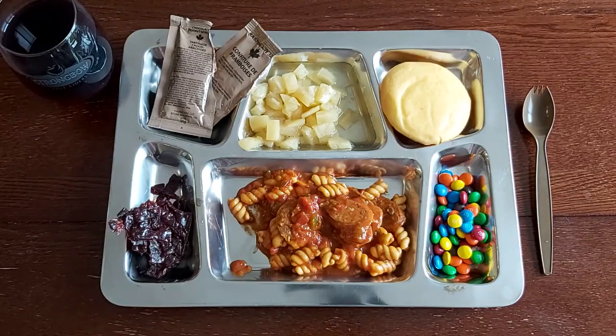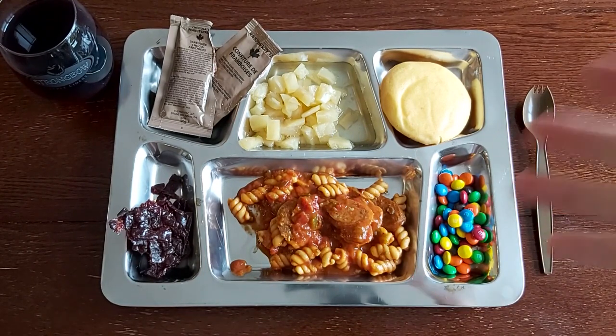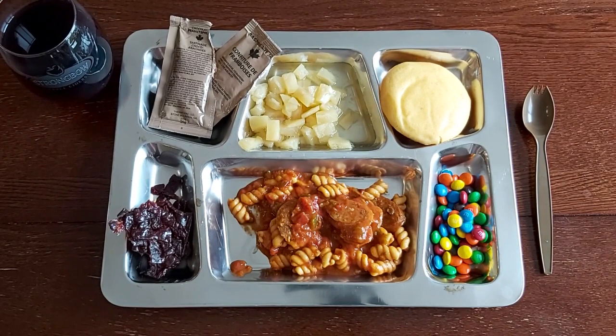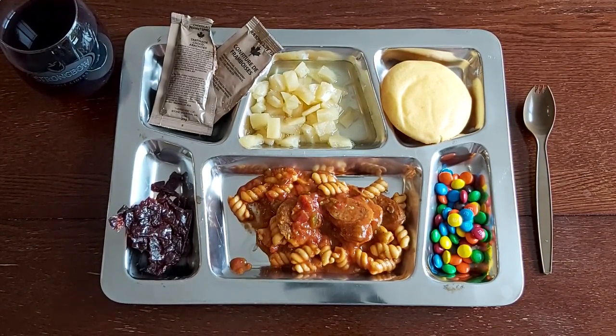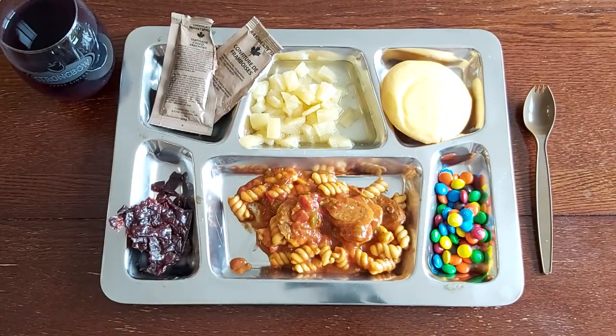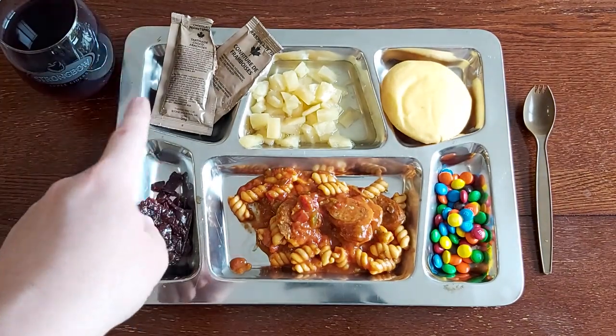All right, everyone. So this is everything all laid out. We got our M&Ms and our cornbread. When I open it up, it basically smells just the same as if you open a box of corn pop cereal, something like that. But it looks amazingly fresh, so I'm really looking forward to giving that a try. We got our pouch of pineapple tidbits, and there's actually a fair amount of it there. And then we've got our raspberry jam and chocolate peanut spread.